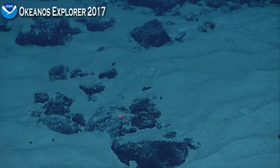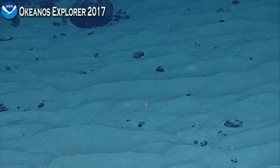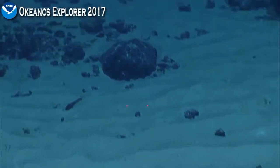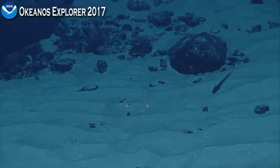Oh, it's a different one, Bruce. Got a different fish. That move may have been a little aggressive. This is a fish in a different family than we saw. The other fish was a relative of the eels. This fish is a grenadier. They're also called rat tails, in the family Macruridae.